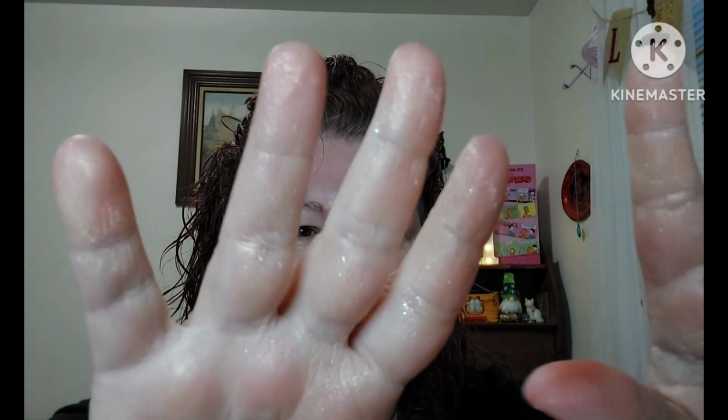So first off, I'm going to go in with this highlighting primer for the face. It's got a seal on it, so it's sealed. I probably got too much, but it is tinted a little bit. Ooh, it's glowy. This would look really good if you just put it in a moisturizer if you wanted to. This is going to look pretty in one of my really matte foundations that I have.